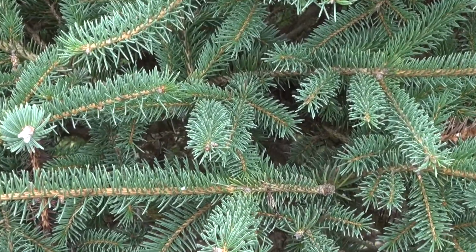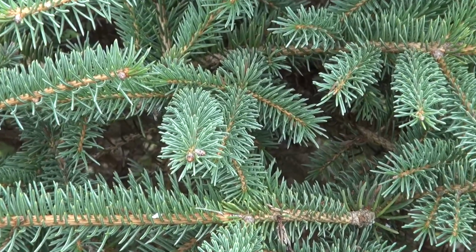Now this is a short needled tree, so it does not hold its needles as long as, say, the true firs or some of the pines will. But it's a very nice tree in terms of how it looks when you decorate it, but you really will have to pay for it.